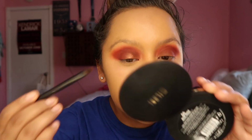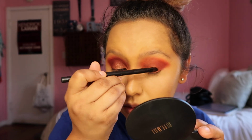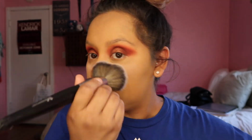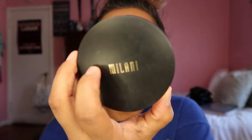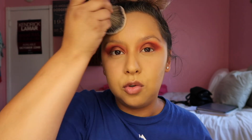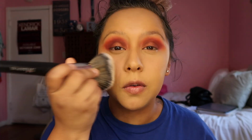Okay, I made it chunky. Now that we're done, we can sweep away this stuff, and then I'm gonna use my Milani powder foundation in the color Beige, which I have been really enjoying. It's actually really nice. Even by itself or with concealer, it looks really good. I just leave it really flawless.